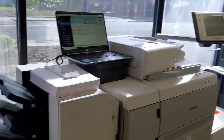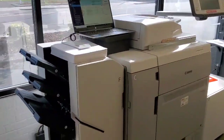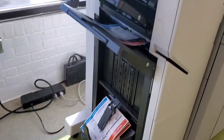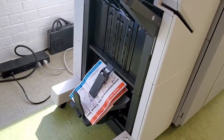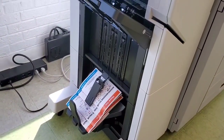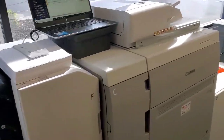Just want to show everybody our color press here. Only one in the area that I know of, but this thing is amazing. We're actually doing new booklets right now. Xtreme Marketing booklets. This is our product catalog. We do product catalogs, rack cards, business cards, all kinds of stuff on here.